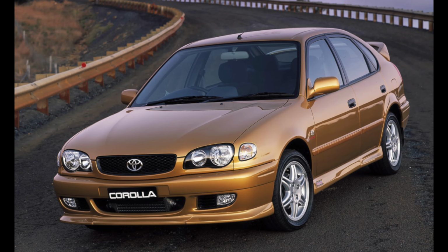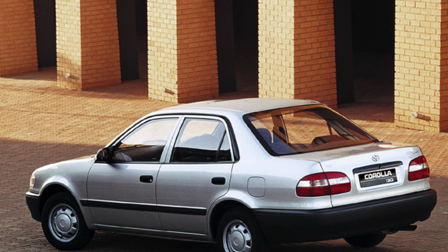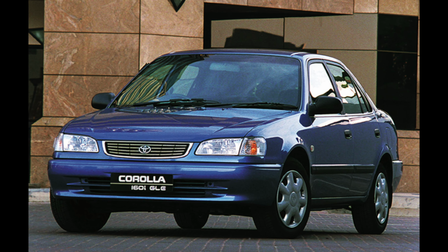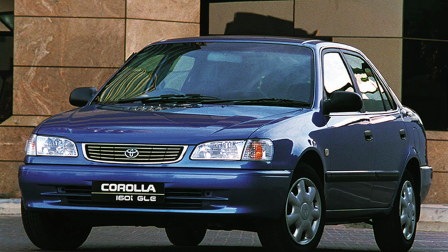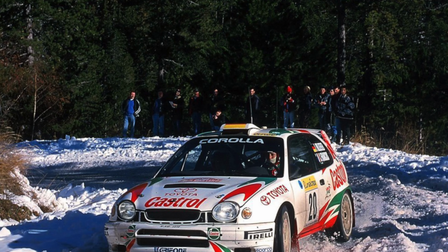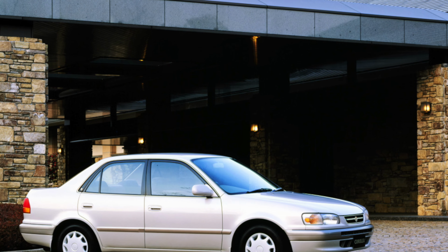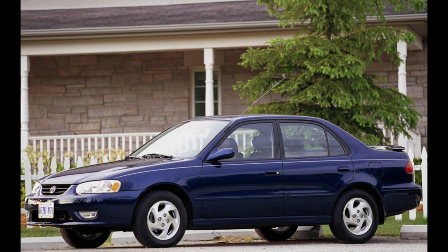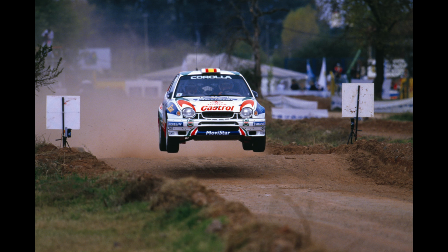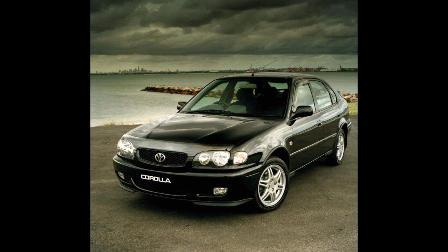Rust appears around the wheel arches, sills, front fascia, and exhaust system components. The suspension is fragile. Stabilizer links, control arm bushings, rear suspension rods, engine mounts, and control arm pivots are among the most vulnerable. Toyota Corolla VIII owners also complain about a faulty wiper mechanism, fragile headlight seals in pre-facelift cars, alternator defects, and short lighting lifespans.